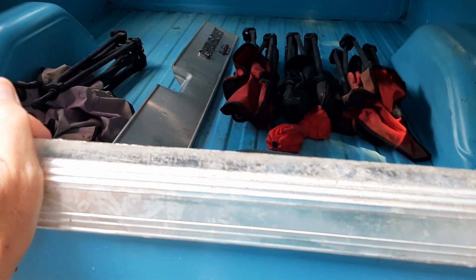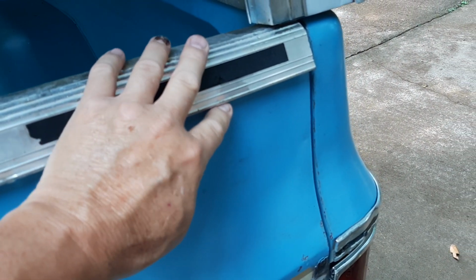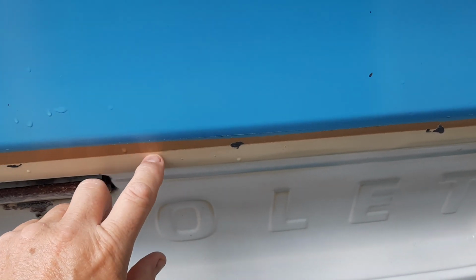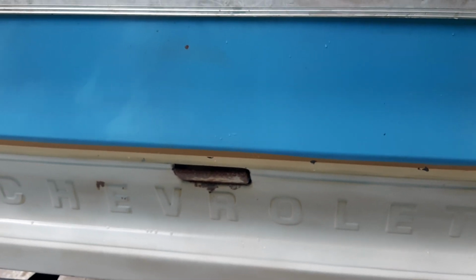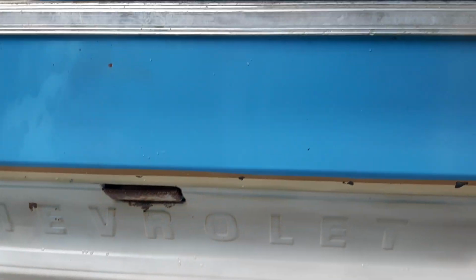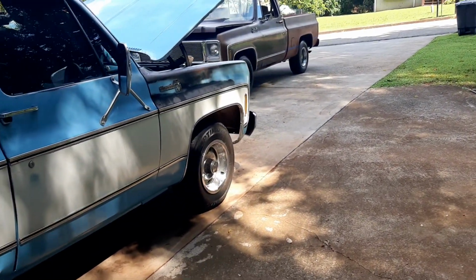I can't think of anything. Oh, let me tell you this. I'm going to shut this. There's a little dent right here that I just put this on from the junkyard. Stuck it right there. I'm not trying to hide anything. Oh, this is what color it used to be on the bed. In case you're new and never seen my YouTube channel or videos before, I have lots of videos where I work on C10 trucks. I love C10 trucks. That's my favorite.